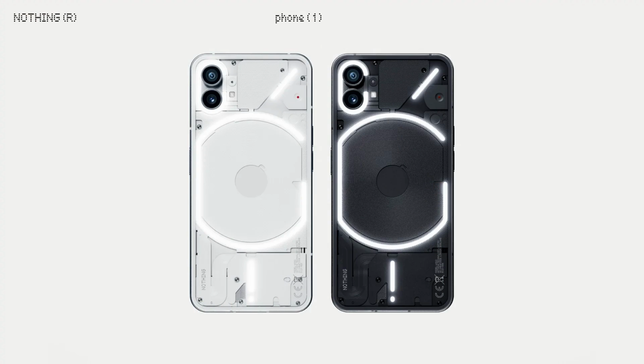But their main differentiating feature is that it has these lights on the back and shapes that they call glyphs. Basically, you can set different glyph patterns to different contacts or types of notifications or emails or whatever, so that if your phone happens to be lying there and the back of your phone flashes a certain way, then you know, oh, I have a text from my wife or something like that, so I better pick it up. And the converse of that is that if you don't see that flashing, then you don't need to check your phone, because nothing is important happening, because nothing's blinking.